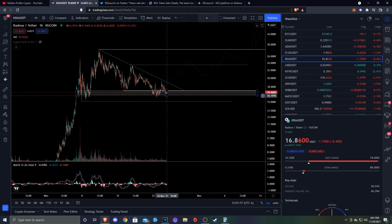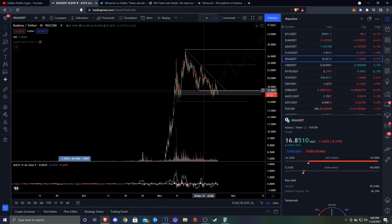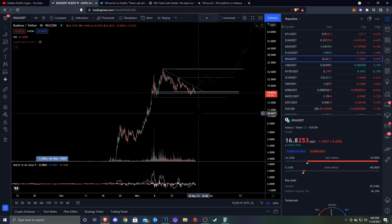Now, we very well could fall through this support and even come down lower to retest $15. If that support doesn't hold, then we very well could see sub $10. But I just really don't see that happening with the demand, as well as we will be talking about KDL. People are going to have to buy that token with KDA. So I think that just brings even more demand to KDA, as well as we have wrapped KDA actually coming out today on Coin Metro. So I definitely think all these things will start bringing some more hype in. As soon as we break this trend line, find support and continue up, I think it'll just be up from there. And I think then we'll start heading towards about $30.